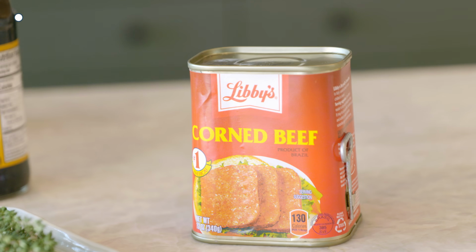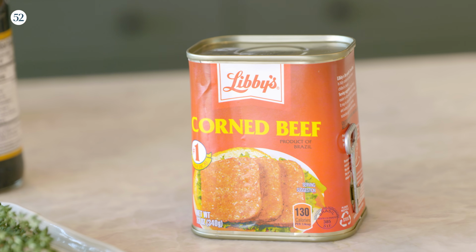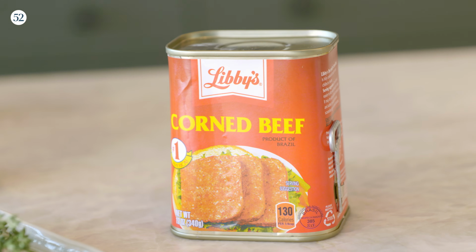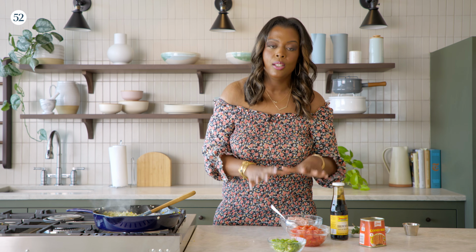Okay, so now that we have our peppers, our onions, and all of our wonderful aromatics in there, let's talk about our canned corned beef. So there's many brands of this. There's low sodium. We have a regular corned beef here. It's very salty. Some people choose to boil it, but I find it has good flavor.